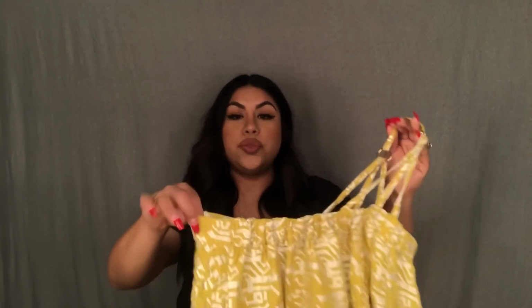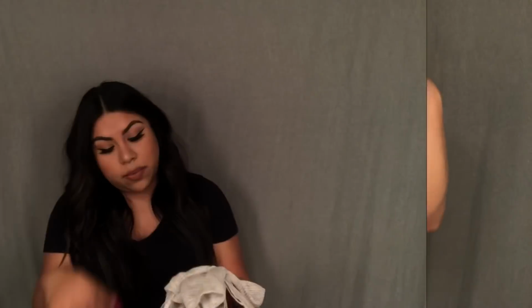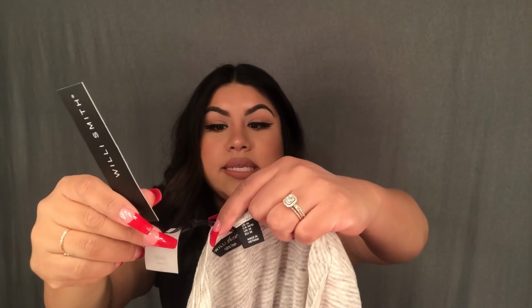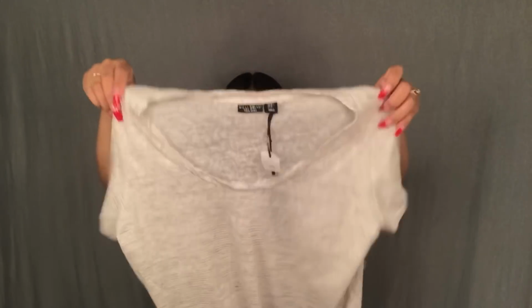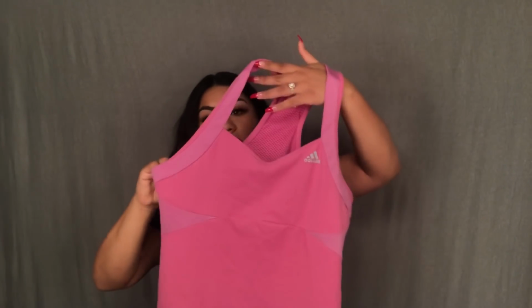Anthropologie. I posted it yesterday and I sold it today. It is a little crop top by the brand Willie Smith. I had never heard of it, but what stuck out to me was the 100% linen. If you see here, the tag says 100% linen, and it still had its tags attached. I just googled it, and they sell, and because it has its tag, it'll sell for a little bit more. This is an Adidas workout top, and it has the built-in bra.